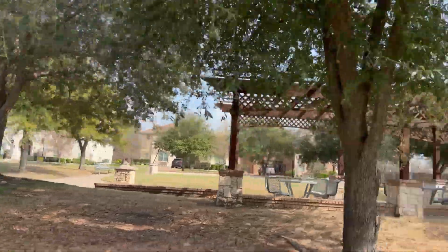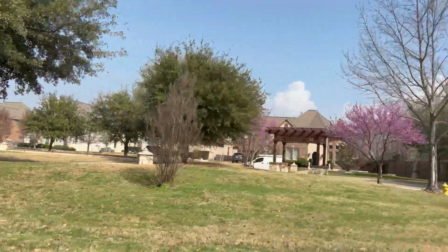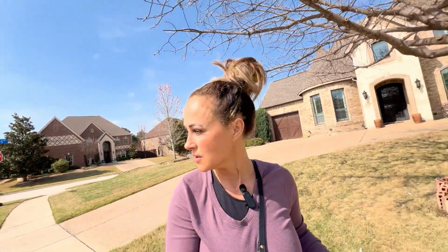You're looking at about 5,200 square feet to 5,600 square feet, depending on which house you choose. And I would say you're looking at about $1 million to 1.3 to be in here. And it's just peaceful, just walking around here. It's just got a great, really peaceful vibe to it.